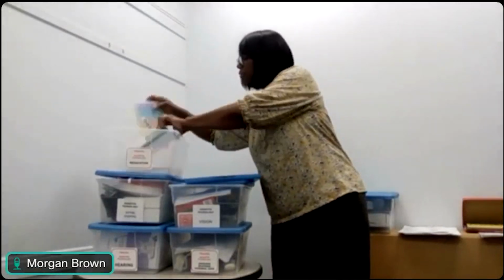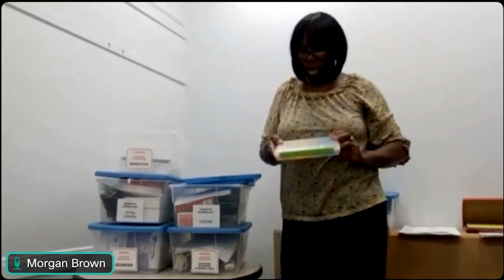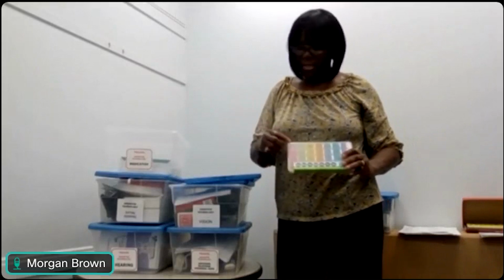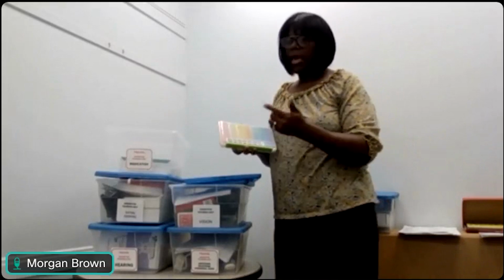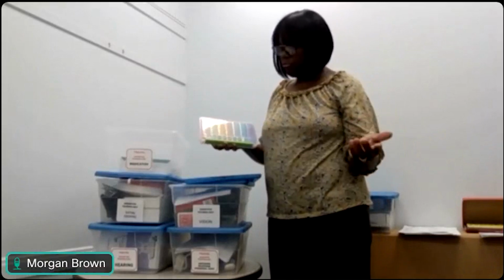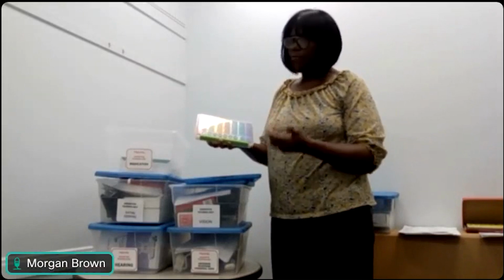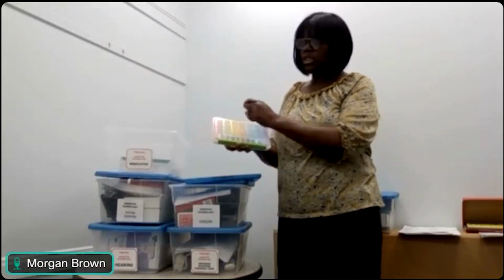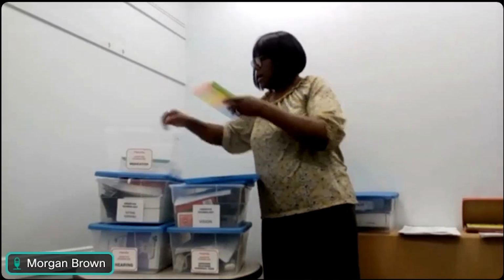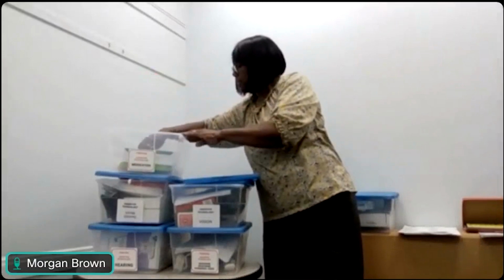So here we have a pill box. If a person is taking more than one medication a day, that seems to be a problem with seniors. They forget to take their medicines. This will give them morning, noon, night, the times of the day that they need to take it. And of course, someone would have to help them label it Monday through Saturday and the three or four times a day that they need to take it. So they'll know which pills to take and not get confused. That's a problem with seniors.